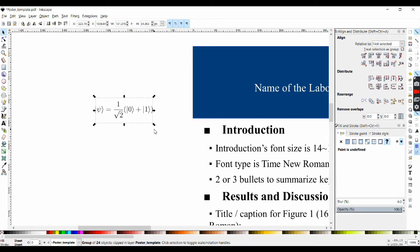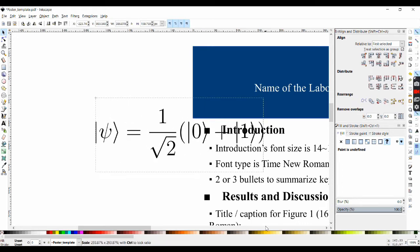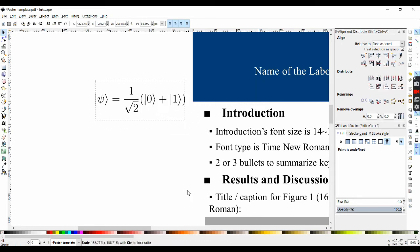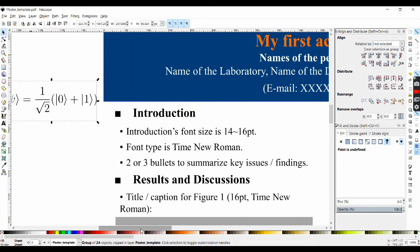Then if I hold the control button and move around with arrows, you can see I can make it as big as I want. At the same time, it also rescales nicely because it's in vector graphics. So this is why I'd recommend using LaTeX together with Inkscape.